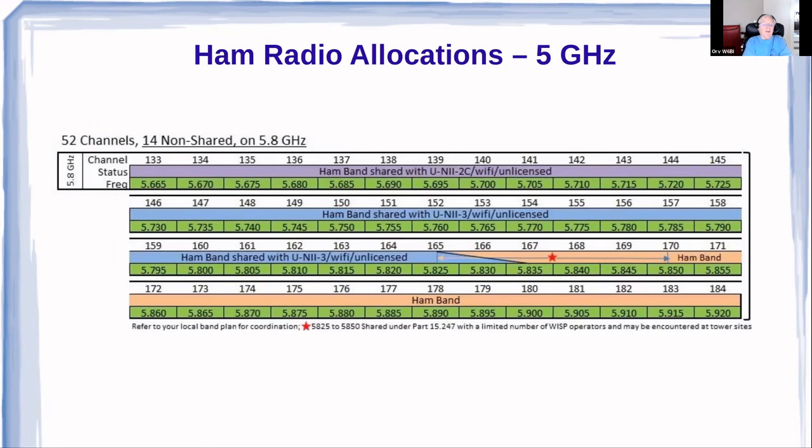Okay, here's 5 gigs. This is all ham radio, top to bottom, shared. The orange down there says ham band. That isn't quite true. We were secondary in those channels to the Department of Transportation for the last, I don't know, 7 or 8 years.